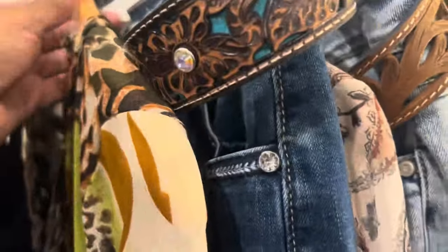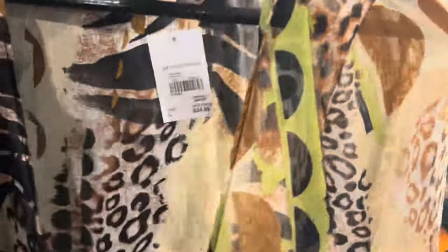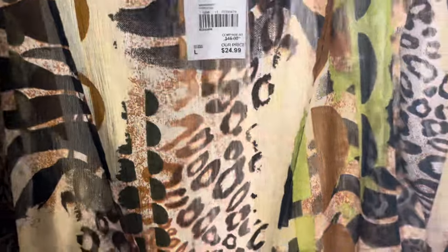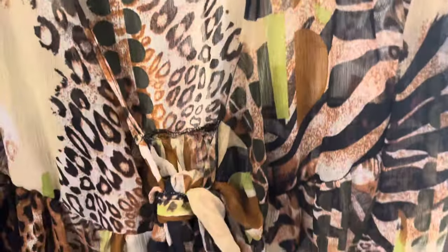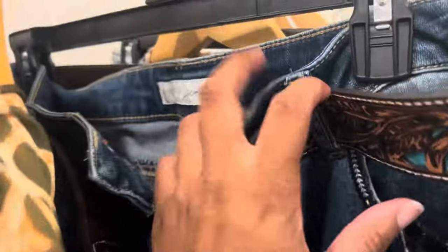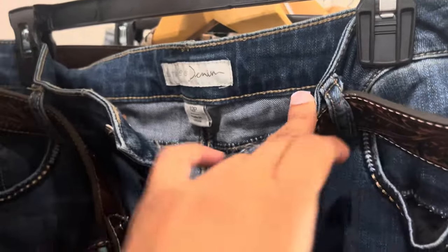I'm going to be pairing the skinnies and the bodysuit with this beautiful shirt from Kato in a size large. I purchased it for $24.99. This gorgeous leopard print ties at the middle, and it also has these really cute scrunchy sleeves. The shirt's super sexy. The next outfit includes these jeans from Kato in a size 12 petite.